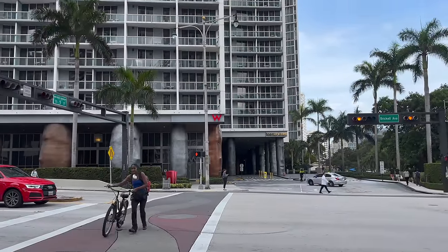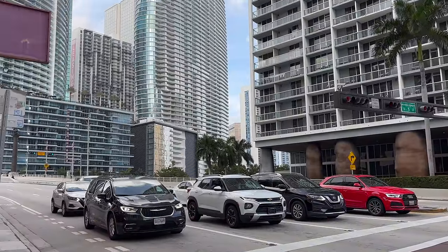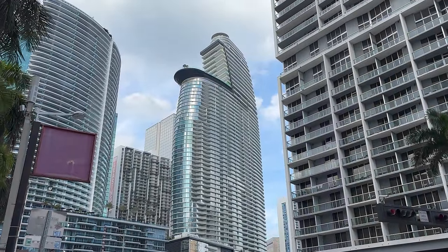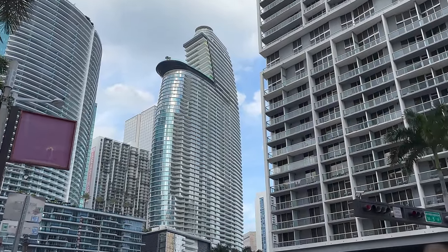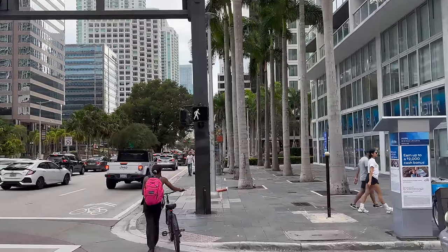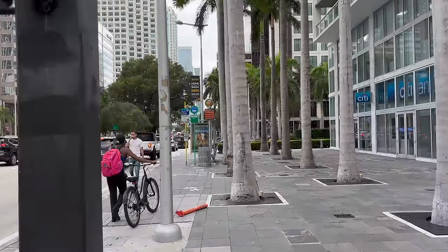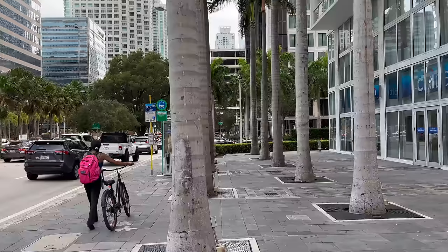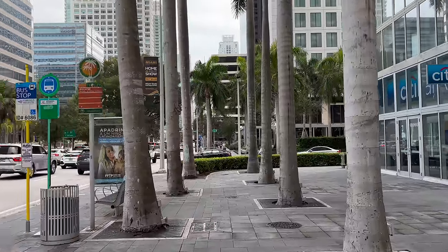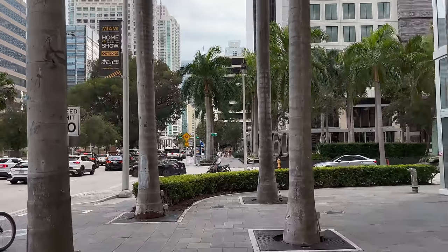One more shot of the W and Icon Brickell. I'm also extremely impressed with how clean they're able to keep this city. Downtown Miami and Brickell, I mean, out of all the cities I've been to across the United States, I would say this is by far one of the cleanest, if not the cleanest city I've ever been to in the US.